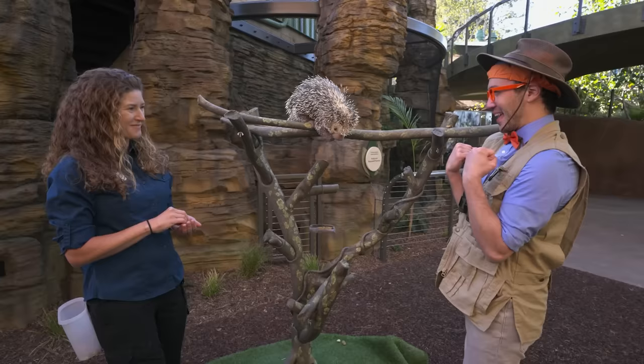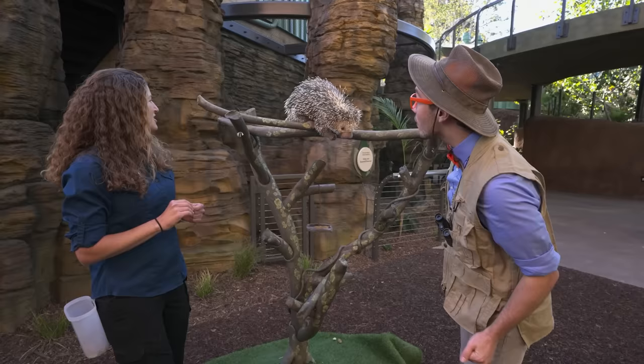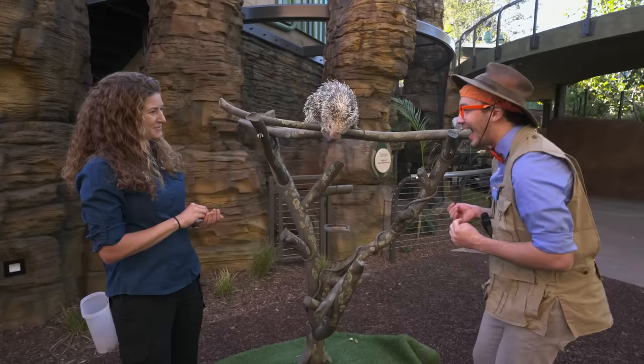Well, Isana, you are so cute. Whoa, and you said prehensile tail? You weren't kidding. That's a really big tail. Yeah, she uses it to climb around and hang on to things as she's moving around in the rainforest. Wow, that's amazing. Well, Isana, I hope you're enjoying your snack.